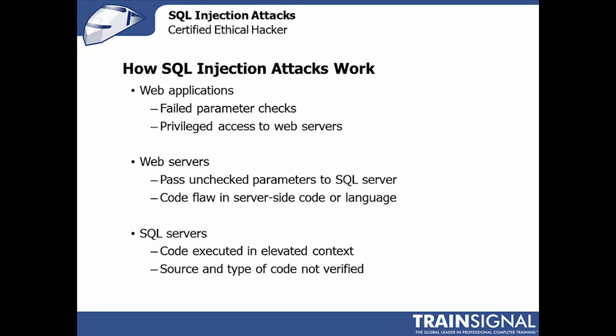Oftentimes as well, there are web server code bugs or vulnerabilities where certain parameters are not checked by web servers, or certain types of fields are not checked by web servers before they pass to a SQL server. And the SQL server may be expecting, rather, the code to be sanitized or checked before it gets to the SQL server. In addition, because web servers and web applications typically are trusted, and because they may need to run a variety of different commands in a variety of different contexts, usually that connection between the web server and the SQL server is an elevated security context, meaning it can run a lot of different stuff.